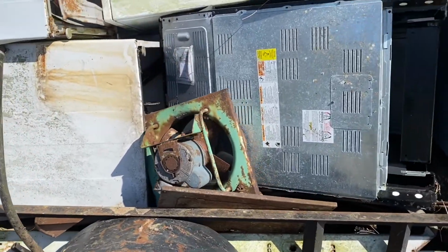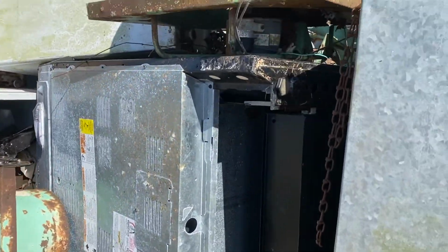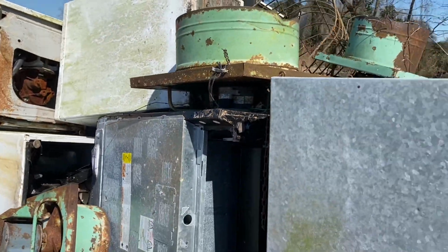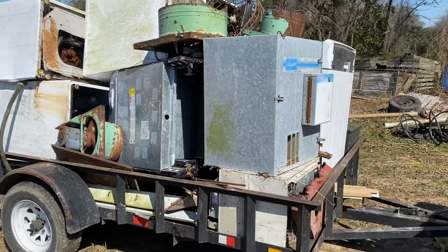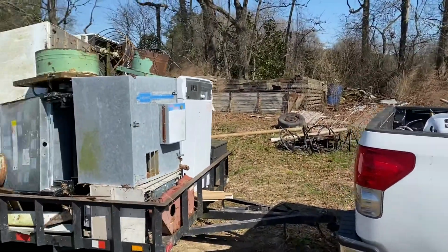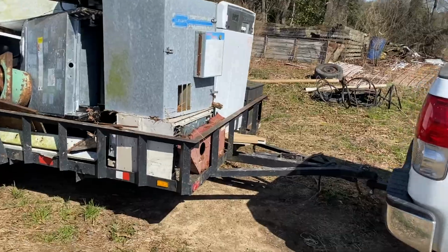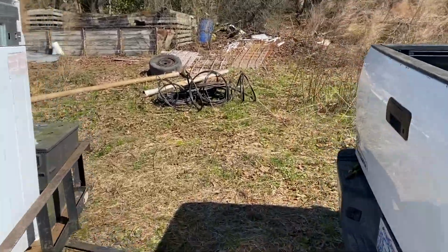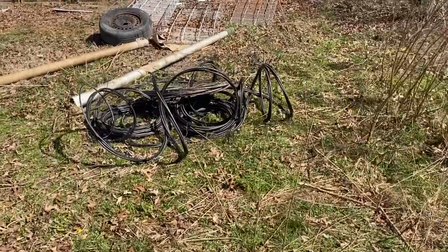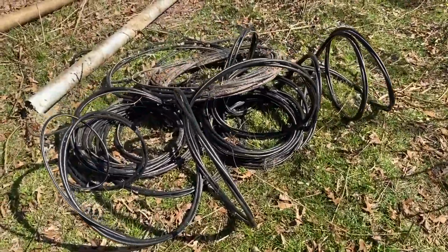I really wanted to get the motors out of these, but I don't have my cutter, and the price is really good for a shred. So we'll just go ahead and let them ride. I've got a few more in the back of the truck there. But we're just about done. I'm gonna grab this aluminum triplex stuff. That's not really worth anything, but it's laying there, so I'll get it.